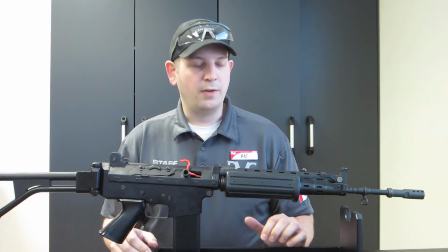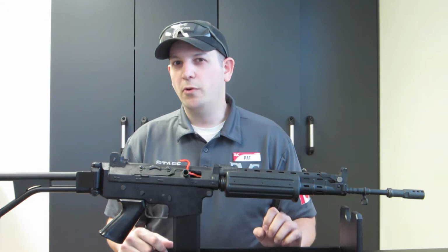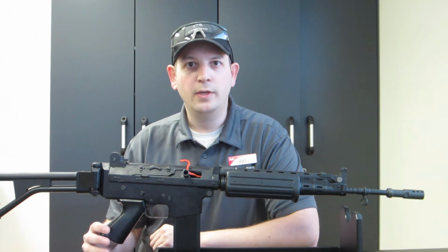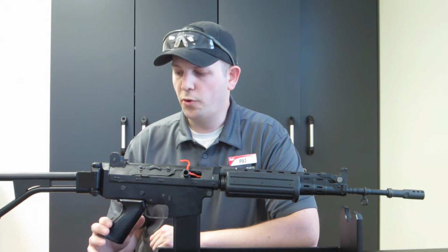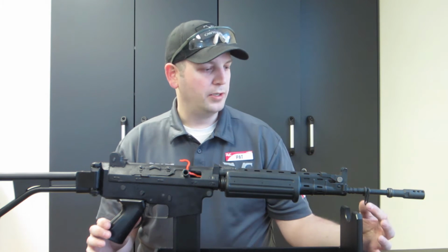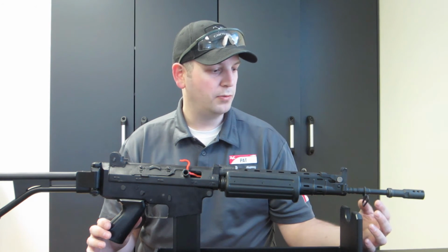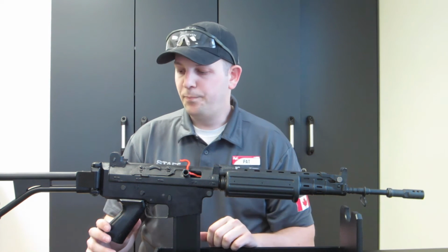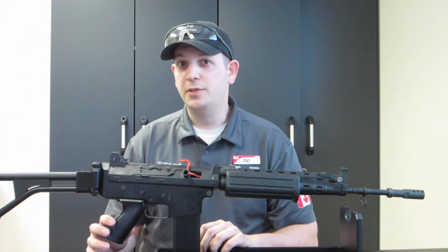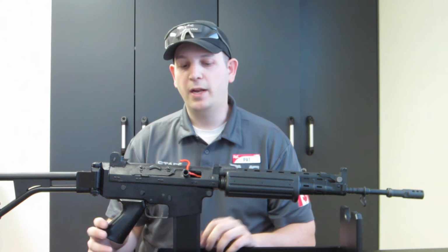The Bofors AK-5 that the Swedish military uses is a bit more refined than this one. This is actually the Sporter version of the FNC carbine. So the Sporter version is not full auto capable. They got rid of the bayonet lug. Instead they put a sling swivel on the front here, and just sort of marketed this for the civilian market. It wasn't the most well-selling rifle, but it had some success.